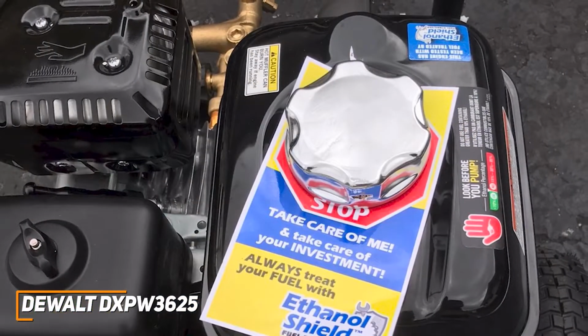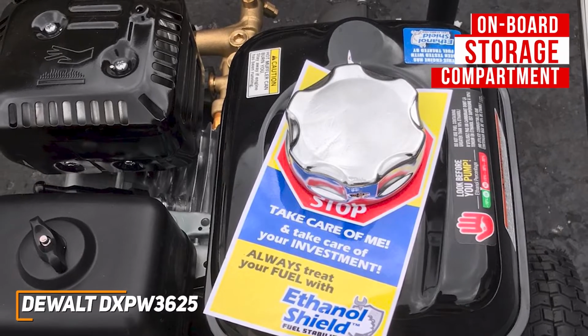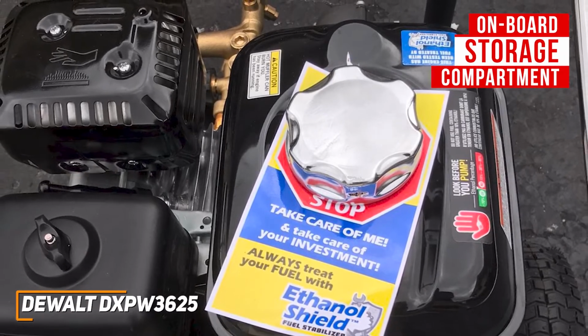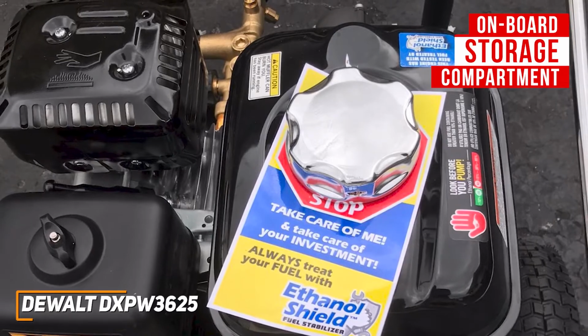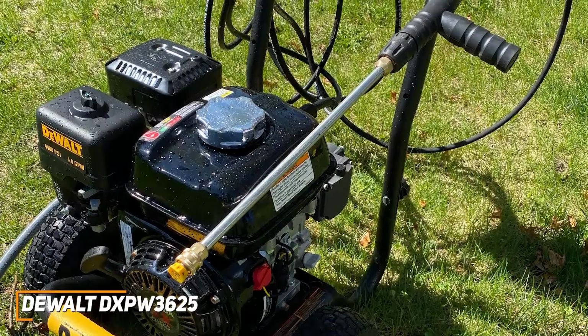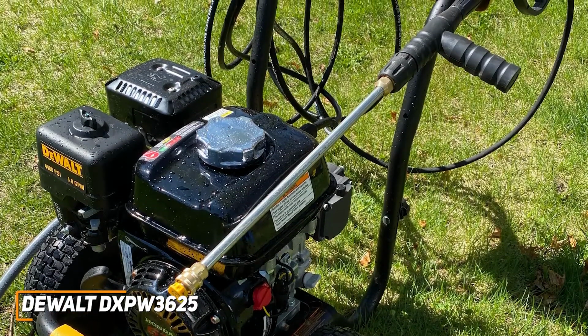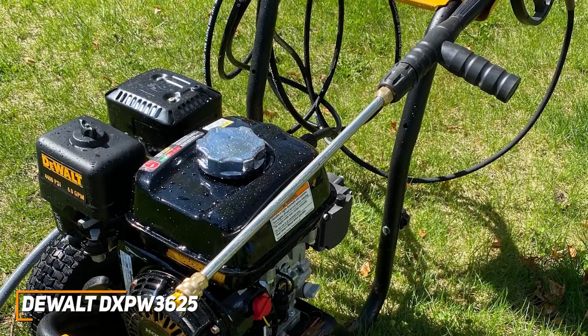Unfortunately, it doesn't have a built-in soap tank like the Karcher K5 Premium, but it has an onboard storage compartment to store nozzles or accessories and a siphon hose to add detergent to the water. You get 5 included nozzles for greater cleaning versatility, a high-pressure power hose that's easy to store and abrasion-resistant, and an ergonomic spray gun/wand to increase your reach.